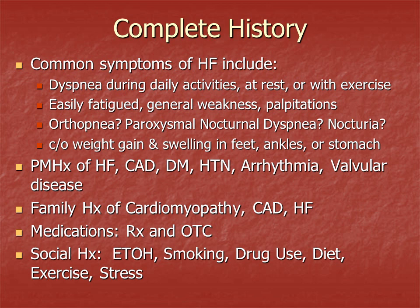Certainly you want to ask about the past medical history, either prior episodes of heart failure, history of coronary artery disease, diabetes, hypertension, arrhythmias, or valvular heart disease, and inquire about a family history of heart disease, cardiomyopathies, or heart failure. Careful listing of all medications, including both prescription and over-the-counter medications, and then a careful social history looking at risk factors such as smoking and drinking, illicit drug use, diet, exercise, and stress levels. Also important to note their intake of salt and daily fluid intake.